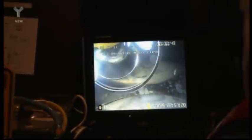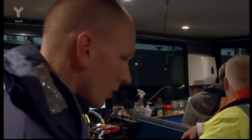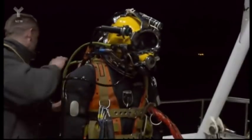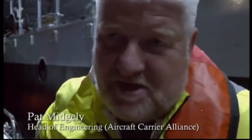Check the alignment. Yes, I would say this one is aligned perfectly. It looks good. Everything fine. How are you feeling? Relieved. Relieved, yeah. That's what we wanted. No movement on any of the blades, even though we've been sort of thrashing around the North Sea for a couple of days. Good result. I reckon you'll be able to sleep well tonight, Pat. When we get to Portsmouth eventually, that's when I'll be very happy.